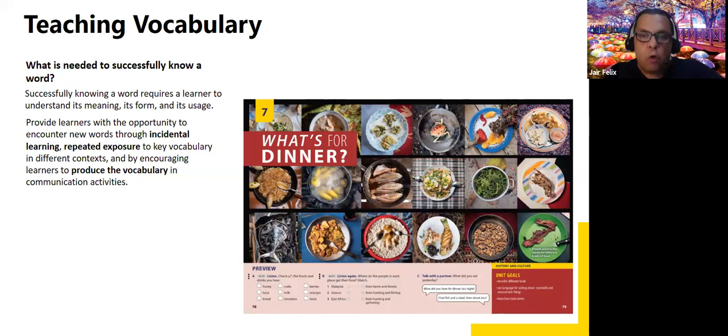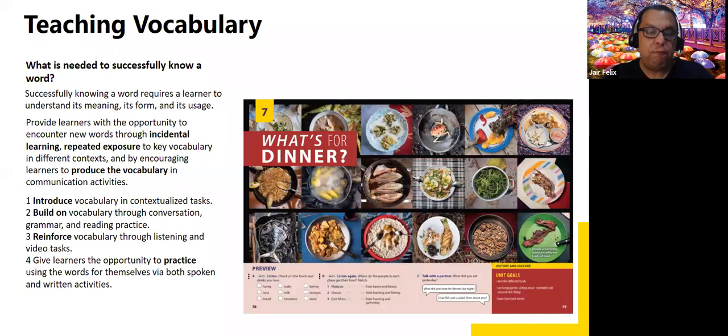So in order for this to become a reality, I've devised a four-step process, in which number one, what I typically do is introduce vocabulary in contextualized tasks. I present the vocabulary by means of using a lot of images, by means of using audio, video, and reading texts whenever possible. Then we build on vocabulary through conversation, grammar, and reading practice.